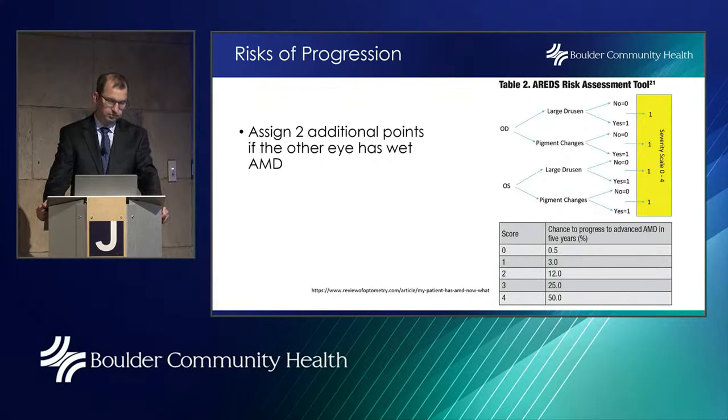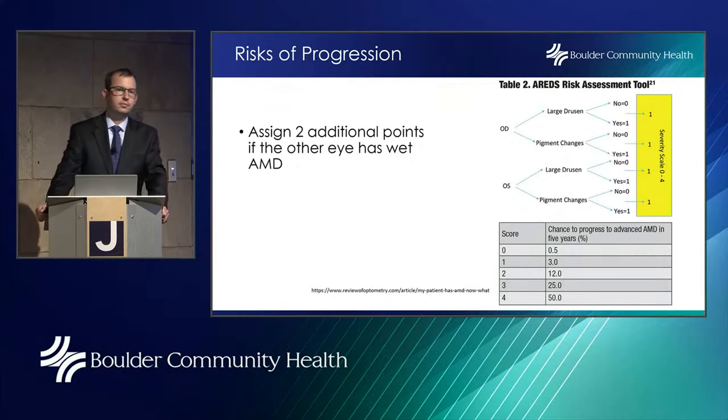A couple more questions here and then we'll wrap it up. Do you see any change in status of treatment for IJT, which is idiopathic juxtafoveal telangiectasis?